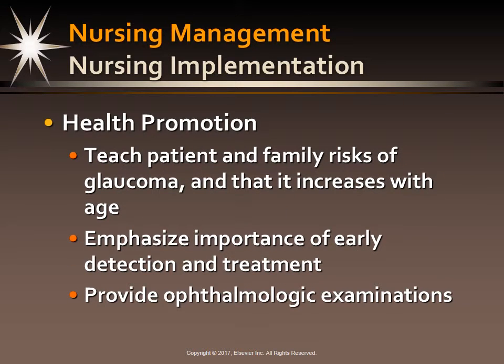Loss of vision because of glaucoma is a preventable problem. Teach the patient and family about the risk for glaucoma and that it increases with age. Emphasize the importance of early detection and treatment in preventing visual impairment. A comprehensive examination is important in identifying persons with glaucoma and those at risk for developing glaucoma.